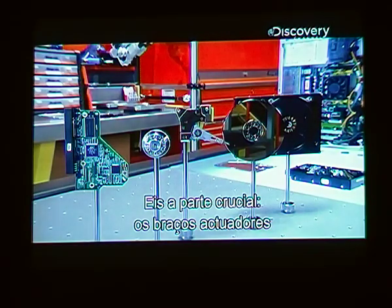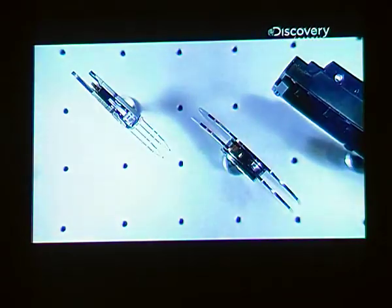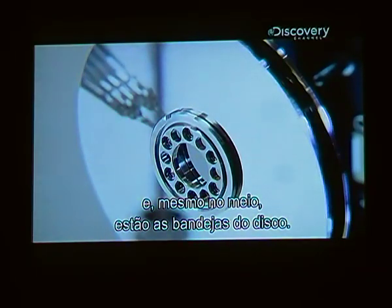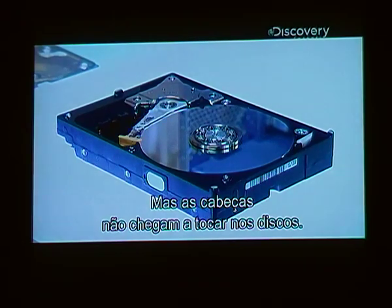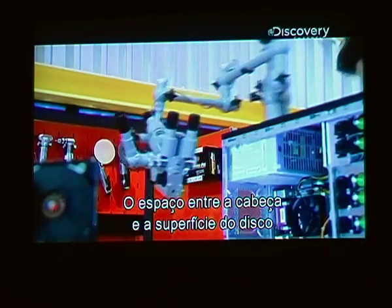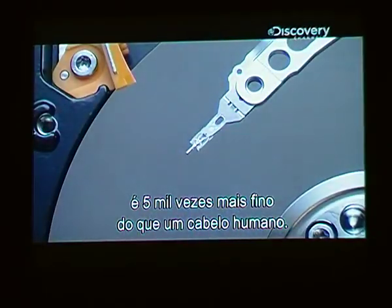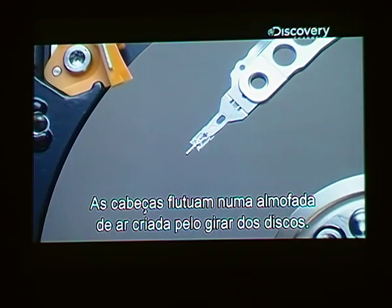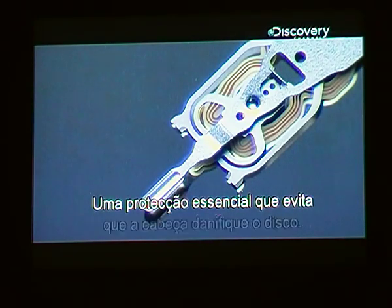And here's the crucial part, the actuator arms that hold the read-write heads. The ends of the arms are split, and right in the middle ride the disk platters. But the heads never actually touch the disks. The space between the head and the surface of the disk is 5,000 times thinner than a human hair. The heads float on a cushion of air created by the spinning disks. An absolutely essential cushion that prevents the head from crashing on the disk.